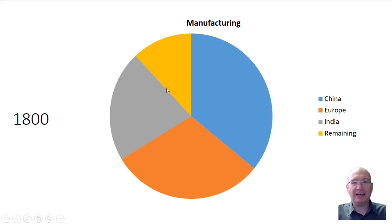And if you add China and India together, you can see that these two nations, these two empires in a sense, are manufacturing most of the goods in the world. Now, remember, part of India is under British rule at the time, but in any case, Asia is dominant in terms of manufacturing. The rest of the world is just this little yellow bit here. Europe's not bad. China's doing amazing. India's got a significant portion.